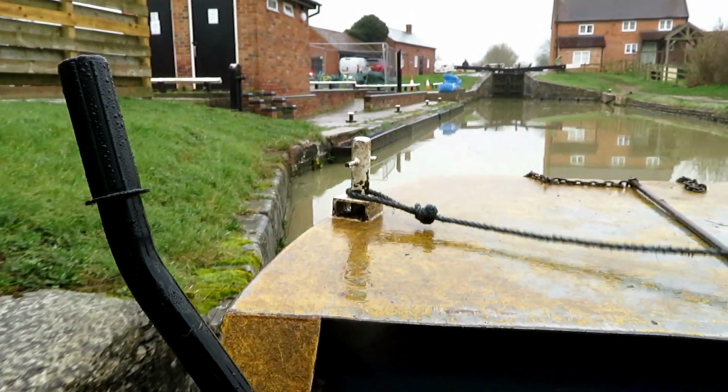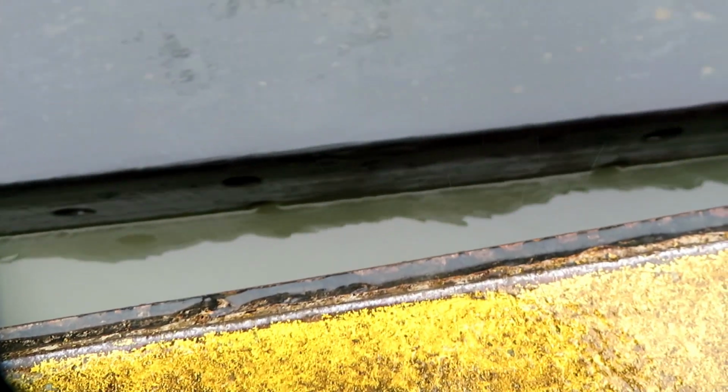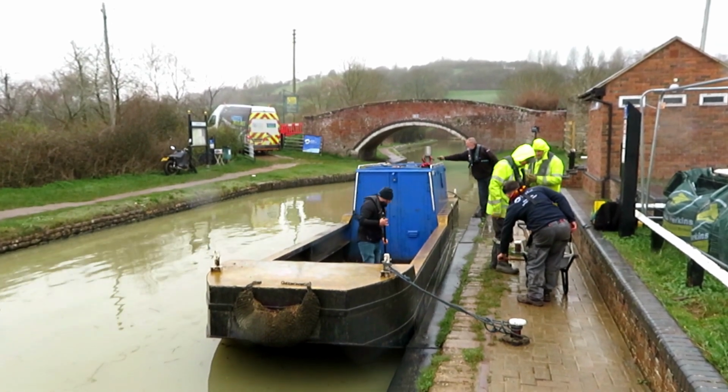It's now a matter of cleaning the boat. We always like to leave it in a tidy order, ready for the next crew aboard. Once that's done, the boat will be moved to the other side and moored up. I hope you've enjoyed this further look at towpath repairs. I had a lot of fun filming it, I have to say, and I think it demonstrates the work that goes into making these repairs.